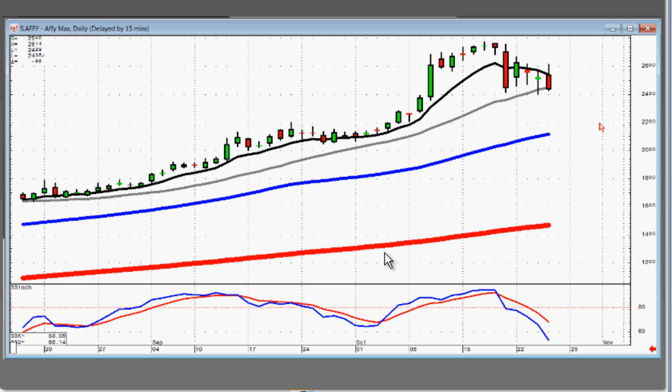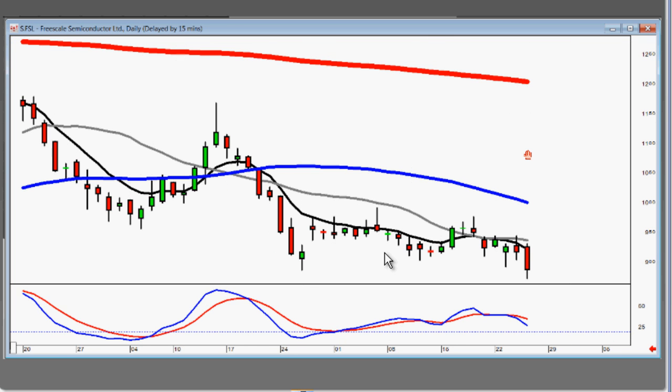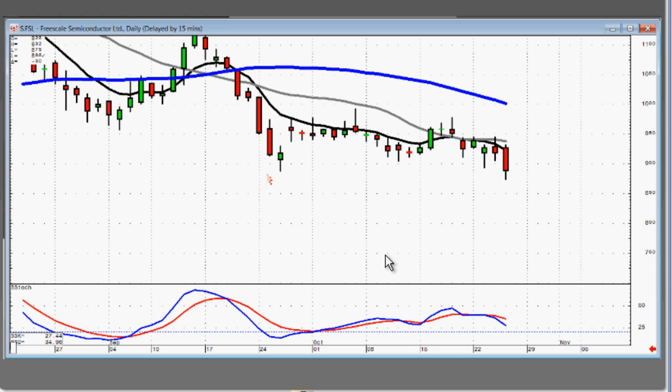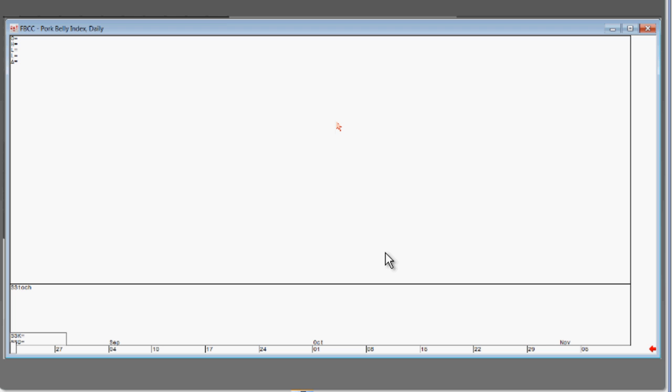And just a few more. FSL, another one that's rolling over. Close just below the low here. So if this opens weaker tomorrow, they'll be pulling the plug. And FDC. Oh, that's ugly.